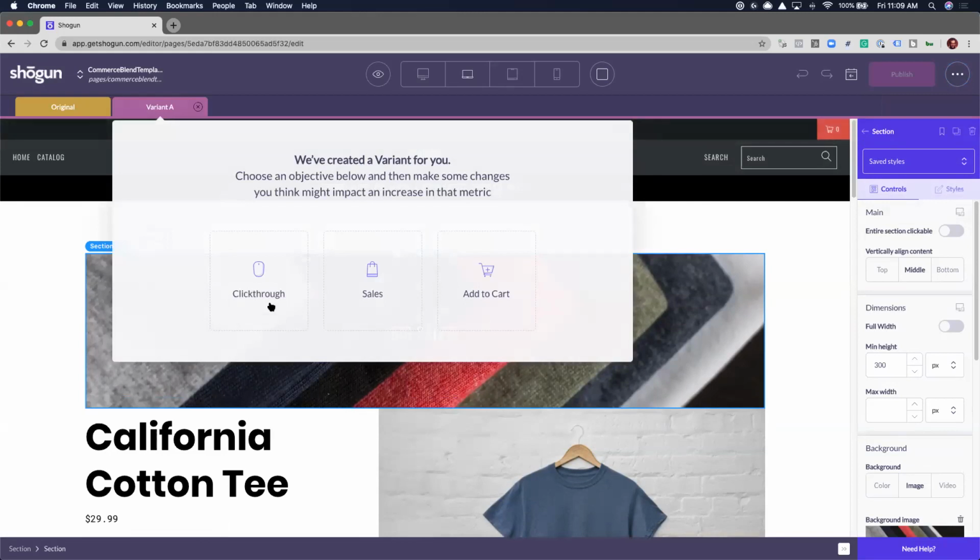So we have click-through, where we will be able to choose what page we're clicking through to. This is awesome for funnel pages, landing pages where people aren't buying products. Sales conversion, which measures the number of sales conversions on this page. It's awesome for a page like this where you're just using one product and you're just trying to sell that one product. And then you also have add to cart, which can be great to make sure maybe a page isn't turning into a funnel. Make sure people are actually adding to cart on that page, not just going to the product page from there. So I think sales conversion is going to work best for us here.